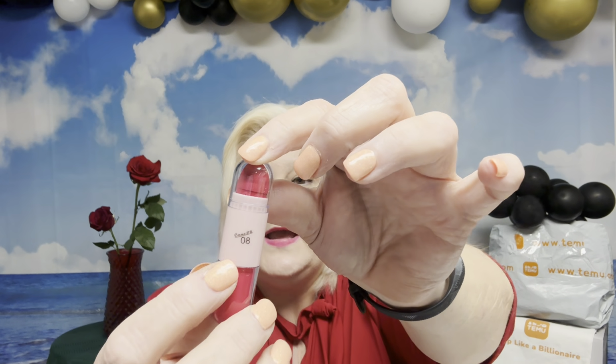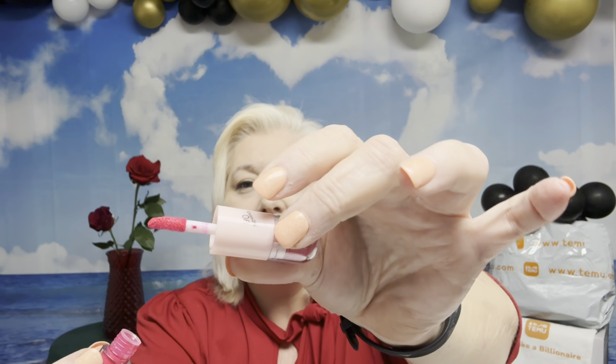I'm kind of leaning toward pinks and purples. I've always been that kind of person. Oh, I love this. It's got something here. What does it say? 08. It's got 08 there. But it's got like a lip gloss on one end. Yeah, there we go. It's going to be a lip gloss on one end. And this is one that's going to be in my purse, I'll tell you that right off the bat, because sometimes I just need a little tap of gloss because you already have your lipstick on. These came in so many colors.